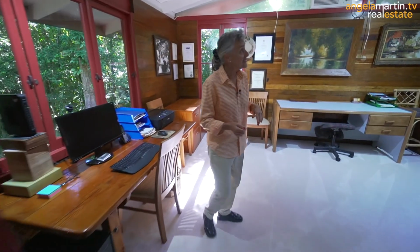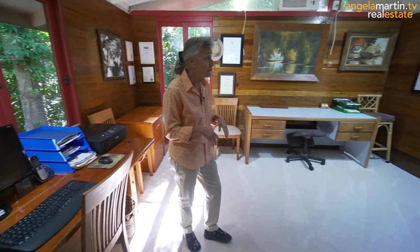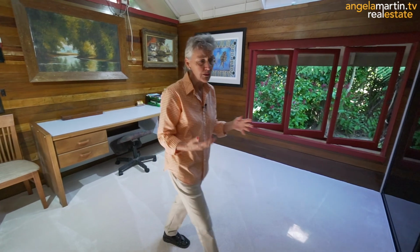And then we have this other massive, big, huge room which you can use as an office or a bedroom. And again, the views, we've got sliding doors here, so the equivalent of built-ins, plenty of cupboard space.